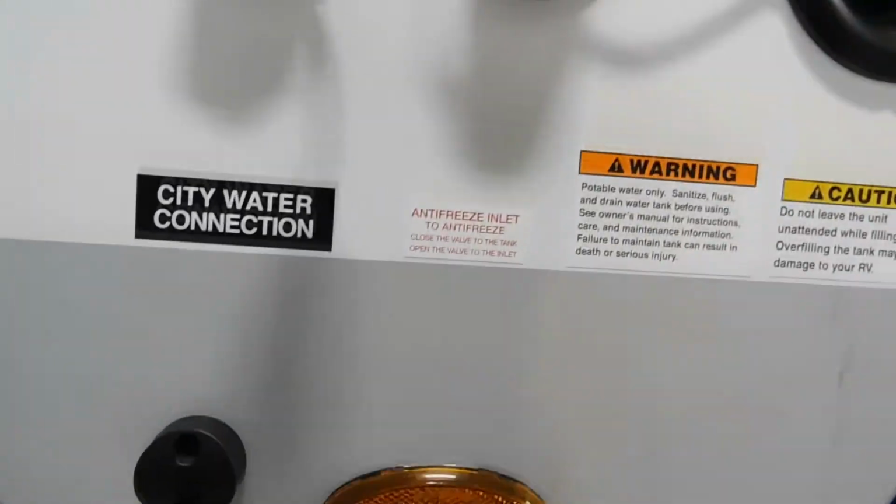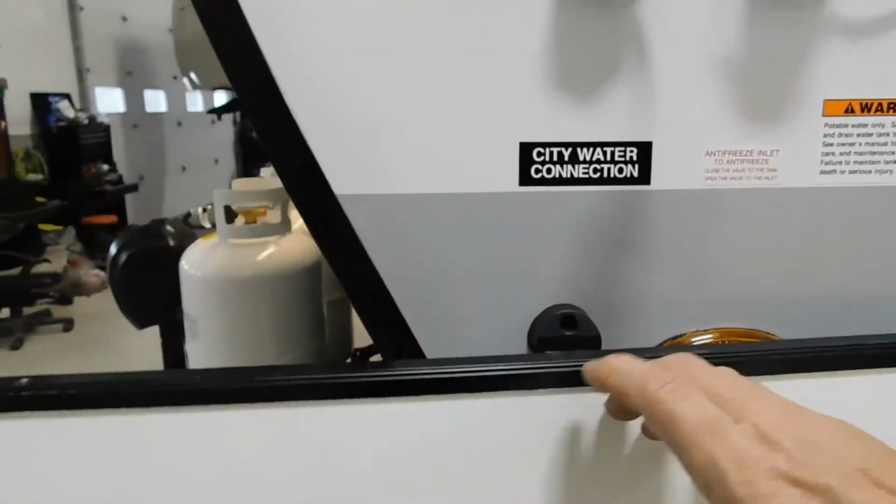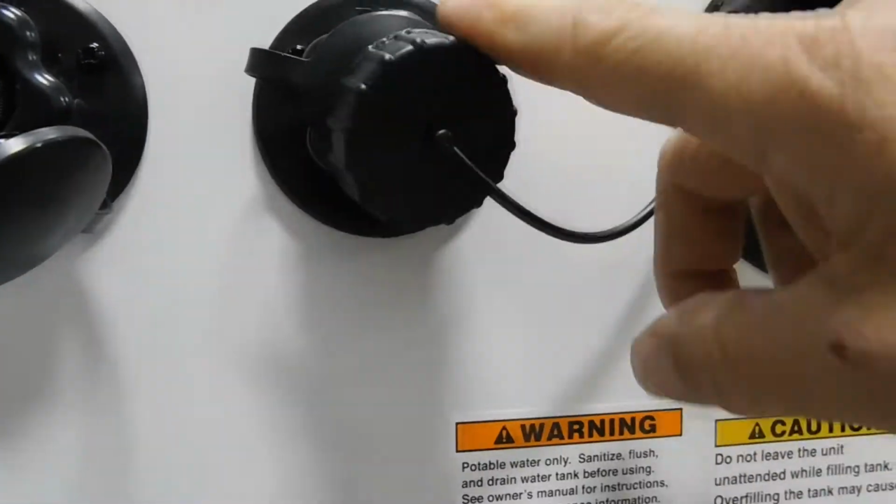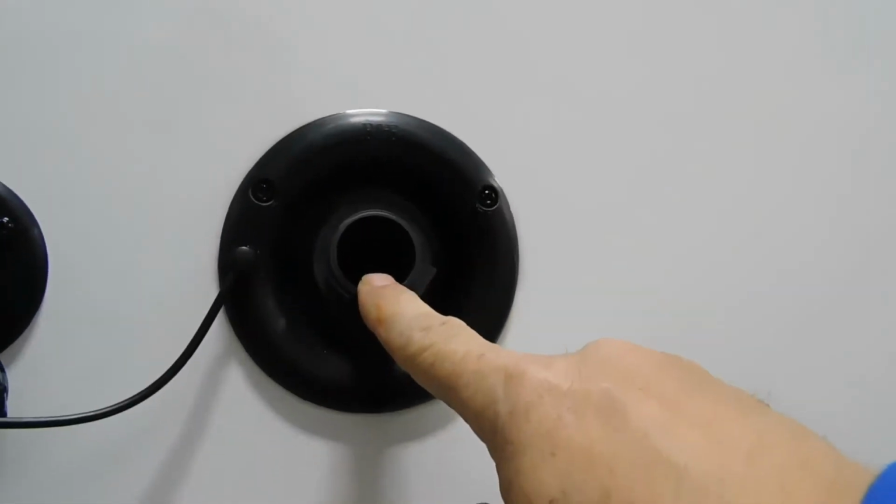Coming back around your unit on this side, you do have docking lights to help you see when you get there at night. This is just a magnet for this door here to hold open. Your city water connect, your antifreeze inlet, and then your potable water. There's your table that hooks up on the outside. Your slides, your fresh water drain.